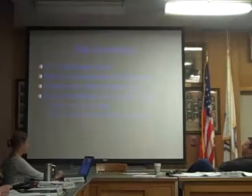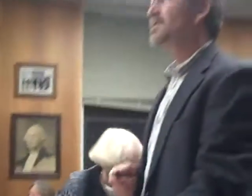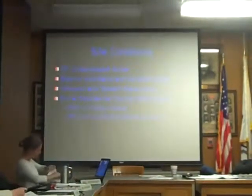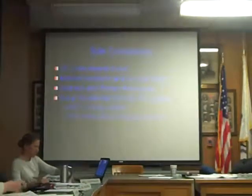A little hard to see. This basically just shows the existing 55 acres, characterized by a mature woodland toward the rear and an old field. Anyway, there's wetland resources on site. There's an intermittent stream that bisects the parcel. It's zoned rural residential with an overlay district.